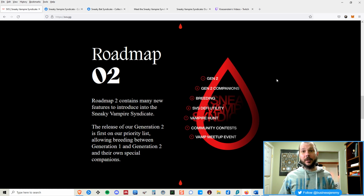Now let's take a quick look at the roadmap. This is important to highlight. This is roadmap 2. So roadmap 1 was already completed within 6 weeks of launch. Now I want to highlight that point because it's important to show that the team made a roadmap and they executed on it. They didn't just walk away from the project, they didn't delay. They nailed all the points on roadmap 1 and then said, you know what, we're bringing more value, here's roadmap 2. And so the team is delivering with results, and that's really important to show that the team is strong too.